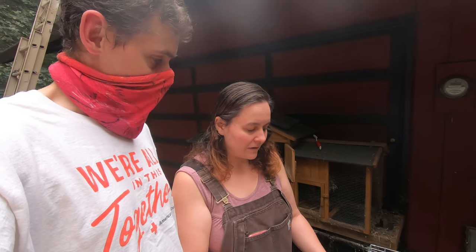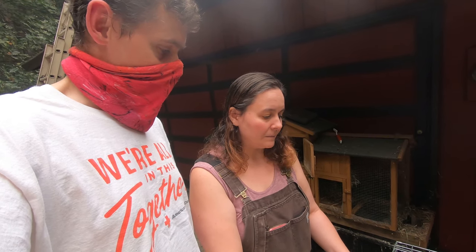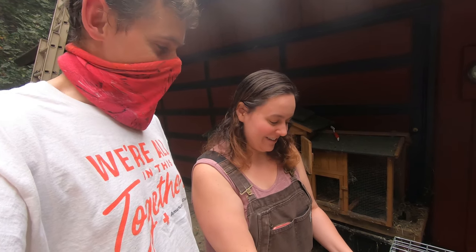A little more room, so they're not sitting in their poop and urine and stuff, because it's not good. I could only get one of these. I ordered 2 and only one came, so Brian went and picked it up from Wilco today. And yeah, we're doing the best we can, trying to figure this out.